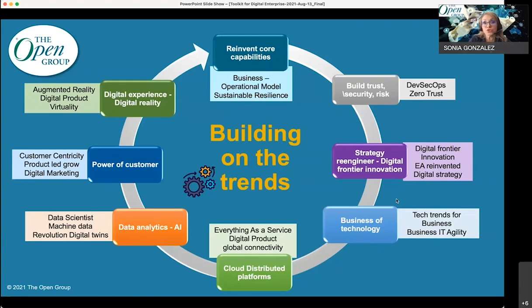This global connectivity, which is even beyond frontiers and is becoming international and regional. Data has always been important, but now that we have artificial intelligence and data scientists, machine data is also important to understand and profile our customers. Now the customer is the center of everything, the power of the customer, and the need to provide this digital experience and digital reality in a consistent way is also very important. So we need to be able to respond to all these new trends.